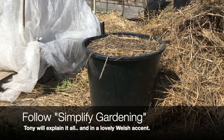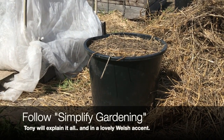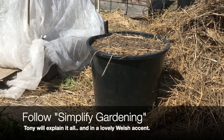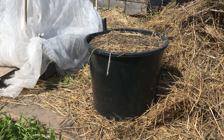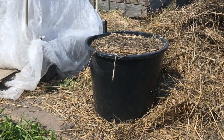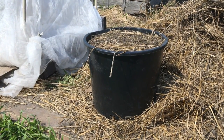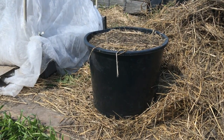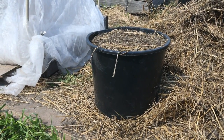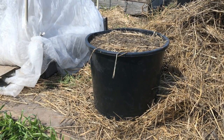We've got some Yukon Golds in a couple of containers like this. Yukon Golds are determinate potatoes, which means they only grow on a single layer, which means they probably should do pretty well for us here in the containers. How many times can I say the word container?